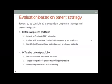Here in this slide, we are going to see how to find out the right patent strategy for you. Broadly, we can consider two types of approach. One is the defensive patent portfolio, and another one is the offensive patent portfolio.